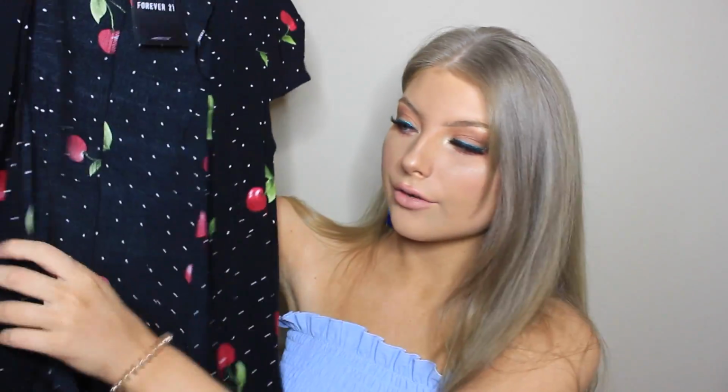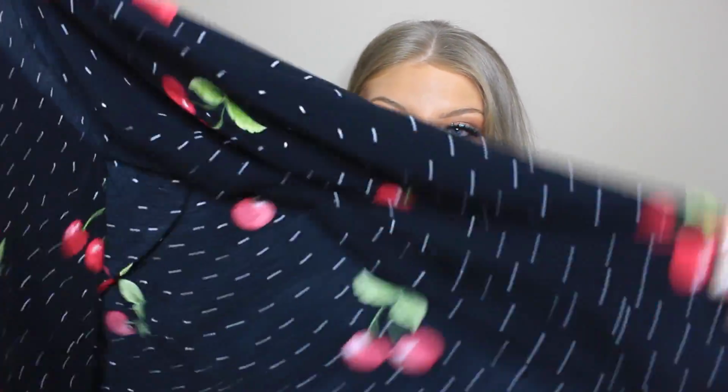So going on into Forever 21, a cross front dress. It's self-tie, and it's just cherries, and it's super short and kind of revealing in the chest area. It's pretty low cut. I just love the pattern and how flowy it is, and that's an example of a good summer dress.